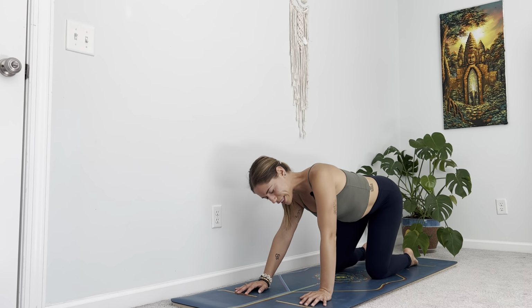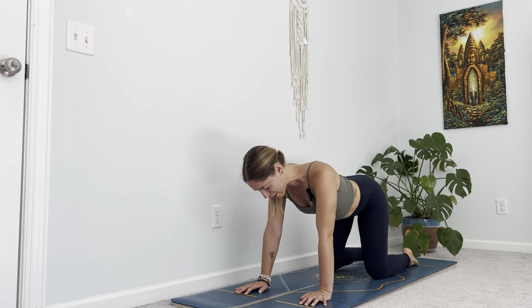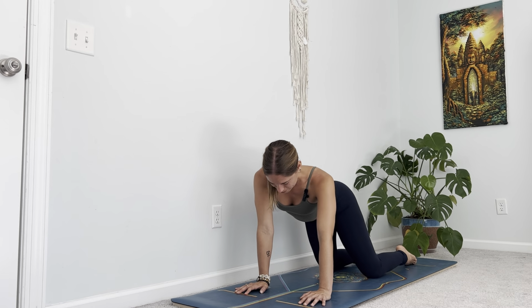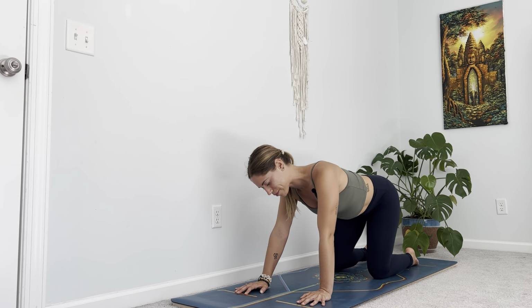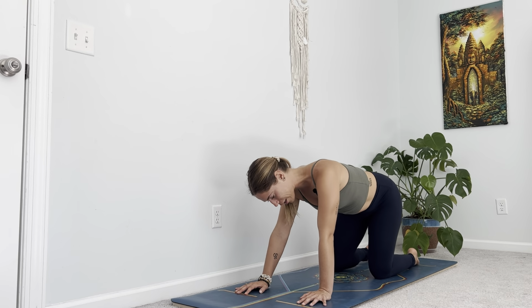And use these two poses to gauge what's showing up in your body, in your mind, in your breath. Notice where you are and accept where you are. Love where you are. Even if it's not where you want to be, can we also honor where we are in this moment? Now find your way back through center.